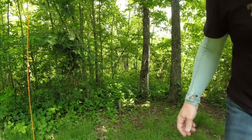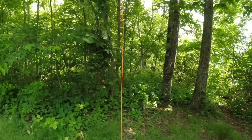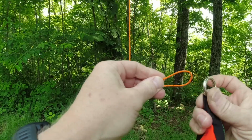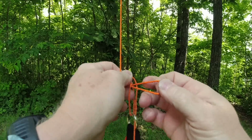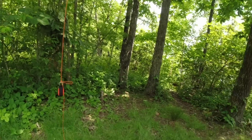Okay, I kind of raised the counterpoise this time. Now to hold it in the tree, not that we have any crazy winds today or anything like that, I'm just going to use this weight. In fact, hopefully this weight won't be too heavy for it, because it's such a very lightweight antenna. There we go, that works just fine.